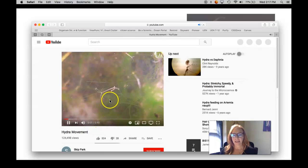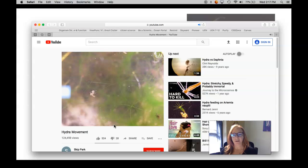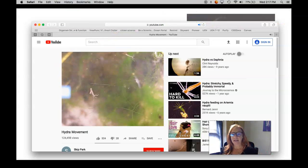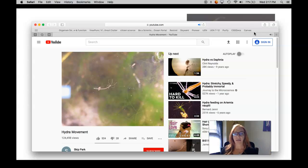Okay, so you can see this is, I'm not sure if it's time lapse. It's got to be time lapse. They don't move this quickly, but they do move a lot. Did you see how he did that? They sit on their pedestal, they sit on their foot, and then they'll bend their body over, stick their oral surface down, and flip their pedestal back over, and kind of tumble along that way.